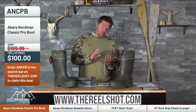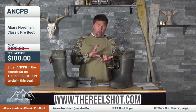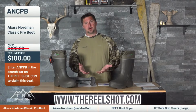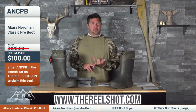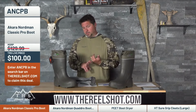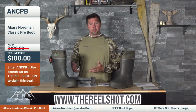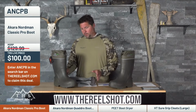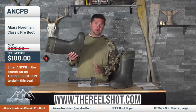I know some people will put carpet on their tree stand platforms if they're sitting in a hang-on, or even on the ice, they'll put something down so their feet are not directly on the cold. Those are all just good tips to do. You could also get a heated sock. Some of the other brands of apparel that we carry here at the Real Shot have the battery operated. They help keep your foot warm. Hand warmers, toe warmers, foot warmers are all something that you can always add to this.